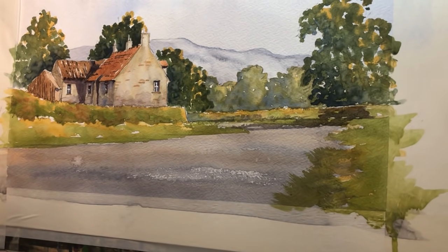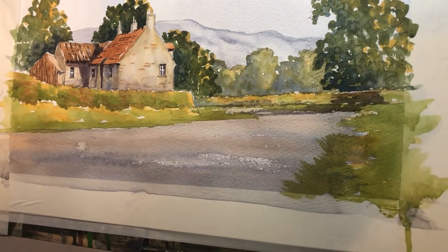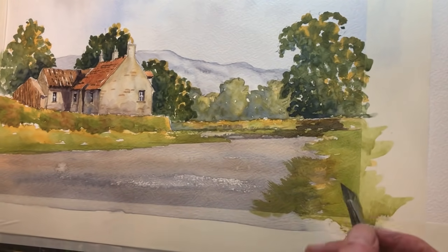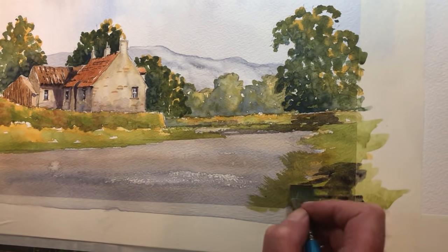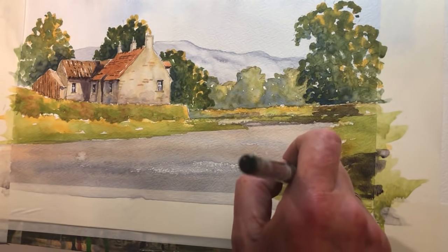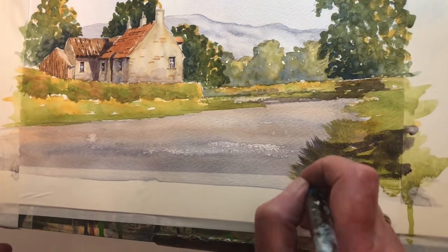Imagine something out of shot. So you've got a tree over here, for instance, that you can't see. Always very good in the landscape because it leads the eye into the picture. Bring that down across the grass, like so, leaving some of the undercolour showing through. I'll just flick up with shadow colour as well, because that grass is now in shadow.